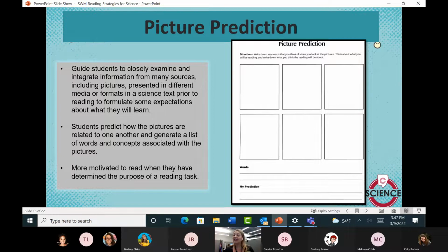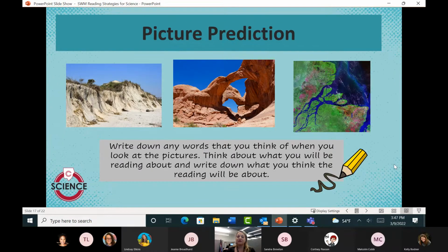So here's what I'd like you to do. I would like you to get a sticky or a scratch piece of paper, and we're going to do this one together. So on my next slide, I have 3 pictures. And when I show you the 3 pictures, I want you to generate a list of words and concepts associated with the pictures. All right, here we go. I want you to look at these 3 pictures, 3 images. You're going to write down any words that you think of when you look at the pictures. Think about what you'll be reading about and write down what you think the reading will be about.